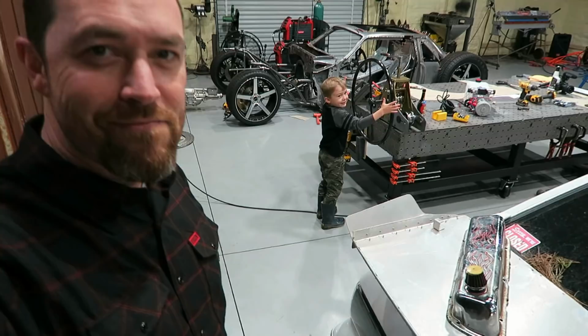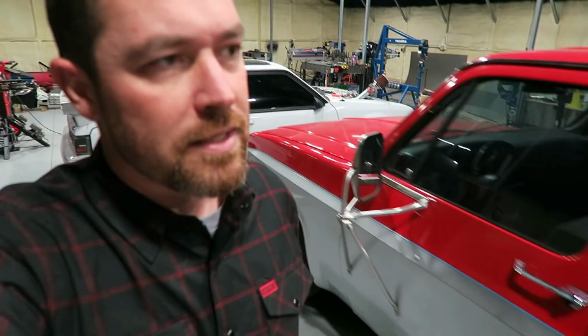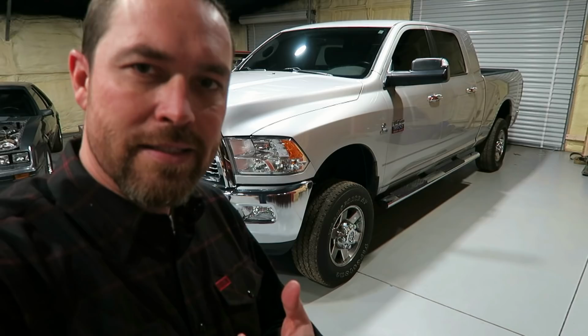So we've got a lot going on in the shop. This thing, I'll get to that after a while. Still working on the Bibster and still got the Fab Cab. But the one thing I haven't introduced you to was this truck here. This is my new tow rig. And we got some upgrades for it. And I got Kanan out here to help me do it.